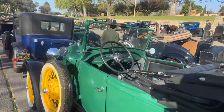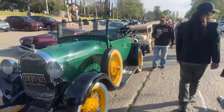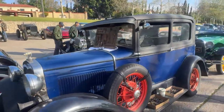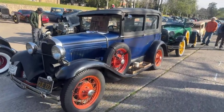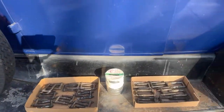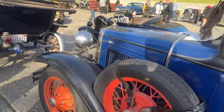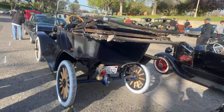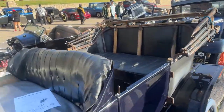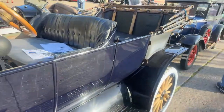This is 29. Oh, really? So they have, yeah, I imagine those over. 29 Roadster. There's another Tudor. What do they got here? Oh, the shackles. Have to come back and get a couple shackles. This is the Model T Phaeton. See if you can get a screenshot of that 1919 Model T Touring. They want 15 G's for this guy.